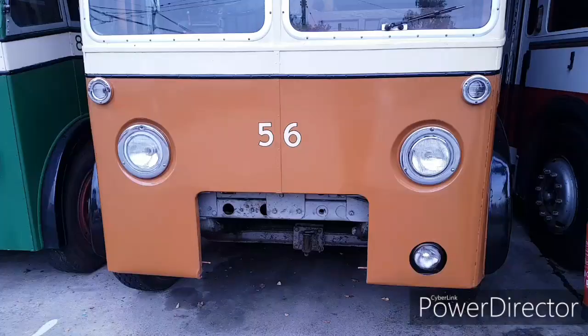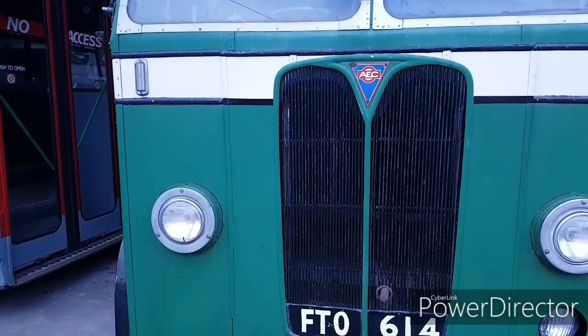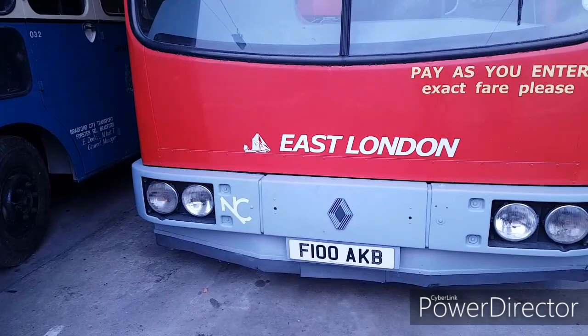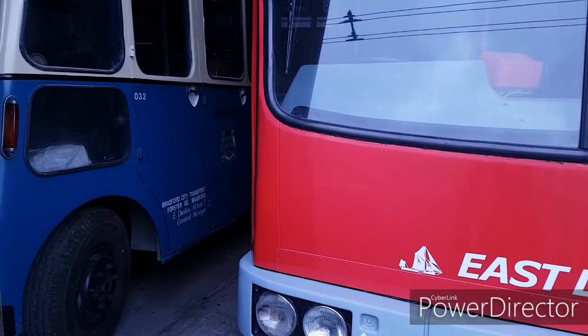Here's number 56. I'm not sure of the identity of this either. This is at 802, it's FTO 614 and AEC. This is a very rare Renault vehicle, I think built by Alexander, or maybe even Northern Counties with that NC there. F100 AKB. Very rare vehicle. I've only ever seen this once before at Heath Common, I think.